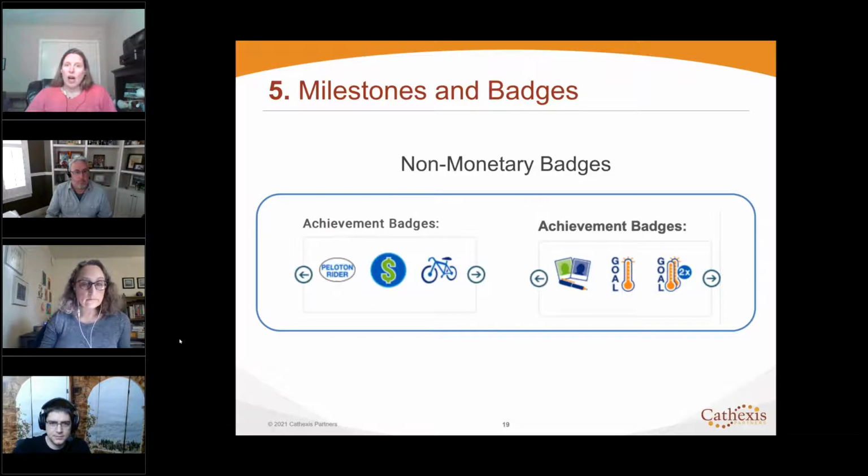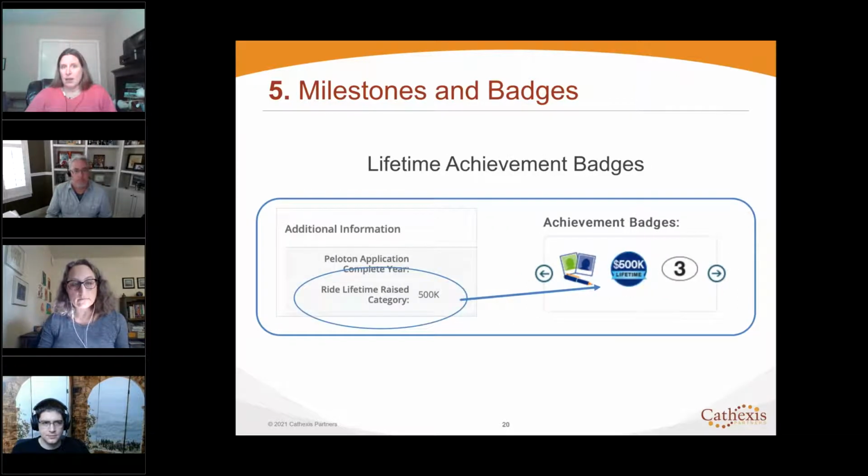If you have a long-standing event, and you've got some folks that have been with you the whole time and raised a lot of money, you can tie a badge to a field in the Constituent 360 record. This organization manually updates this lifetime raised amount, and at various trigger points will show a different badge based on how much this person has raised in their lifetime of involvement. You know, and in this example, they have somebody who has raised over $500,000 through the 25 years of their event. So they want to recognize that.